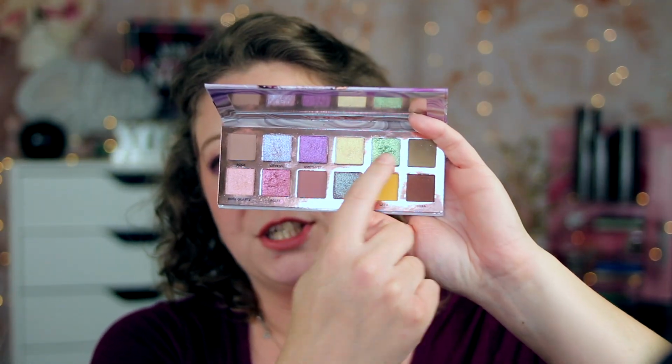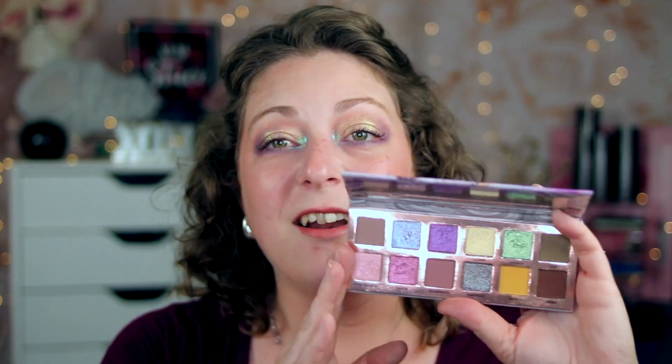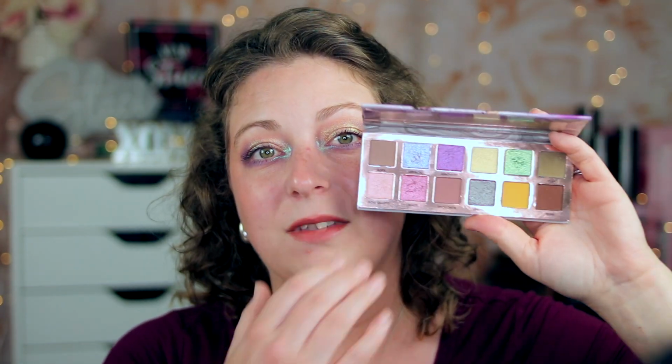But then you have these gorgeous foily shades. You have a really beautiful pop of yellow, and that shade is called Citrine. And then you also have this shade right here. It's a green one called Peridot. And honestly, this is just such a beautiful curated palette. You could wear this for summer because of the really light foily shades that you have in here, and they really just make your eyes pop.